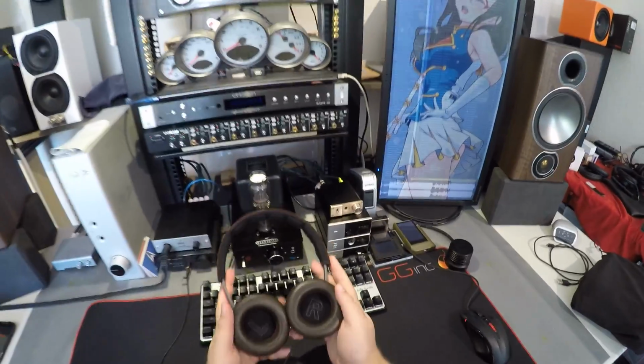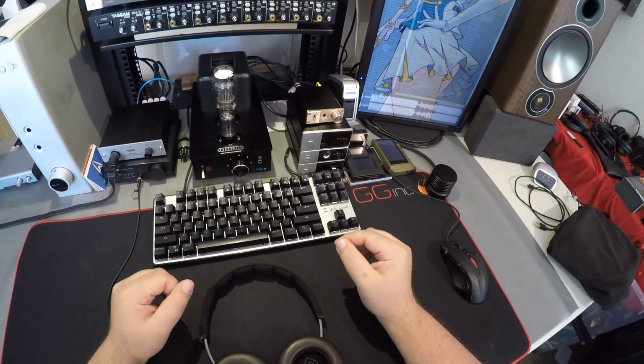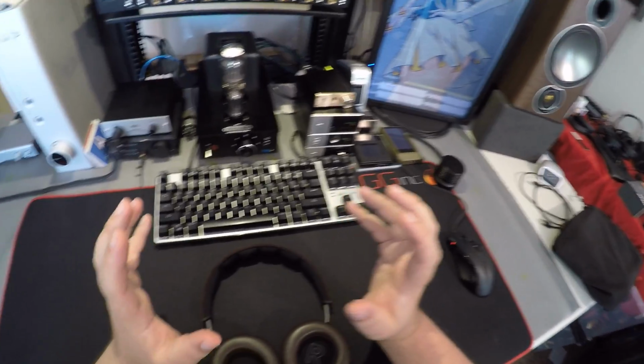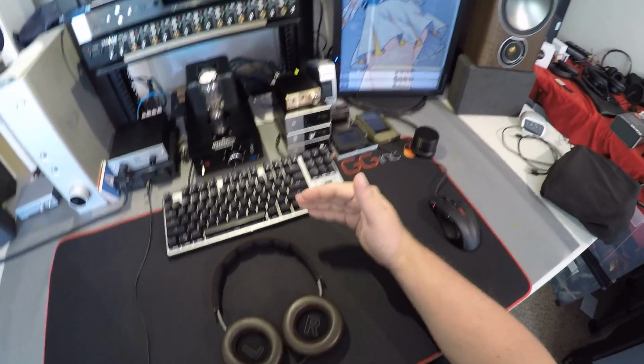And sometimes with extra wide soundstage headphones like the X1s that happens, and it's like, oh wow, this isn't extra wide. This is actually pretty contained. But it was super accurate. It's just one of those things where it sounds bigger than it is, and these sound bigger than they are.